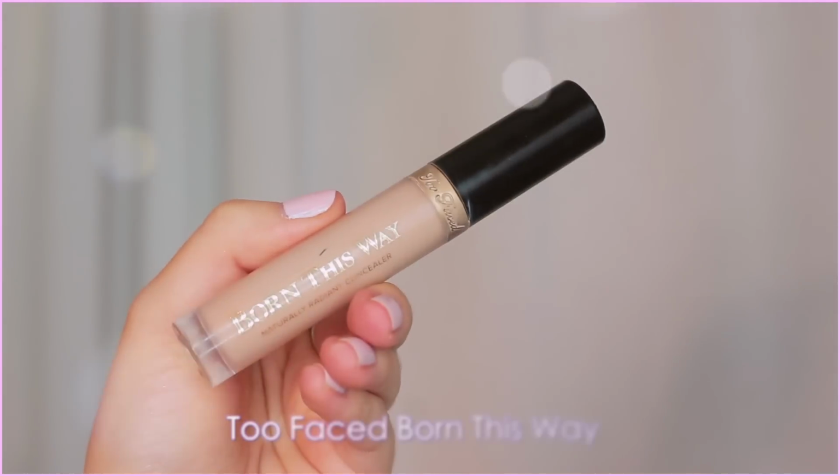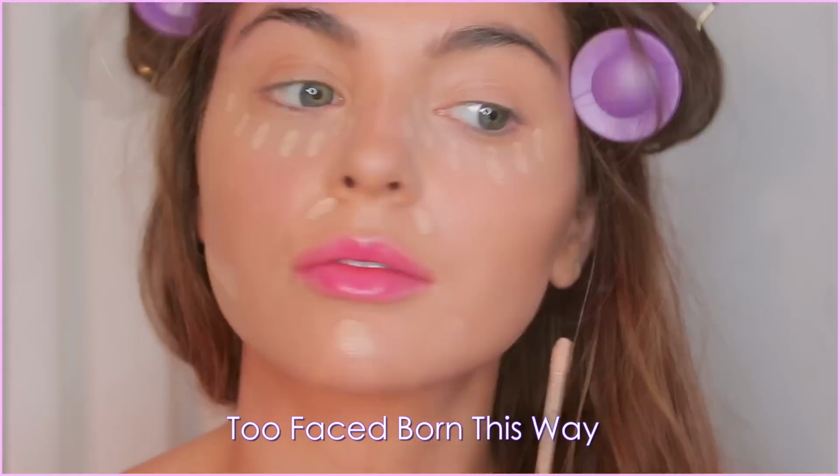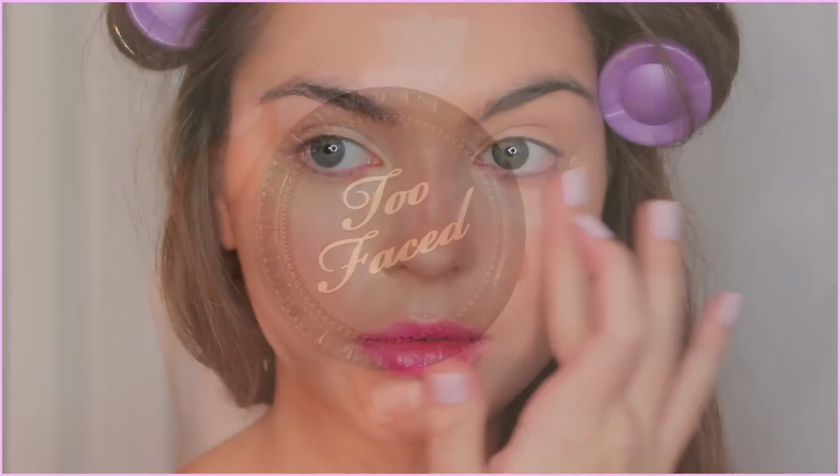And I'm using my favorite concealer, the Born This Way concealer by Too Faced, to brighten up under the eyes, and then I'm using it surrounding my contours to help clean up the structure.